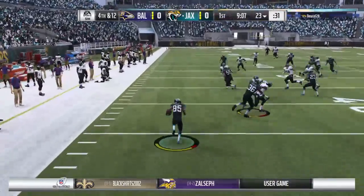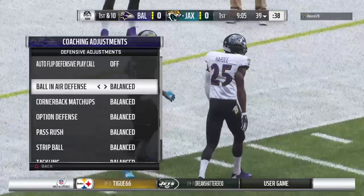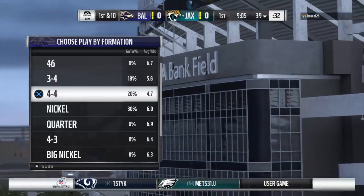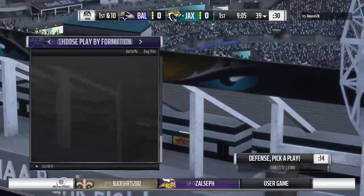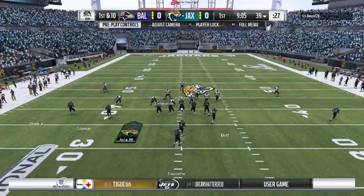This is fielded at the 27. A good return there. Call it 13 yards. And the Jaguars go on offense, first down and 10. So from the 39 now, they'll come up on a first and 10.